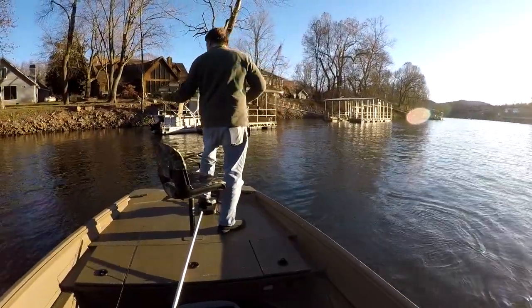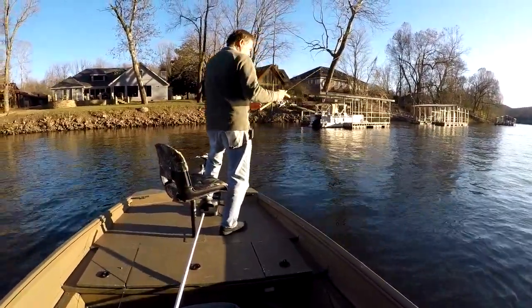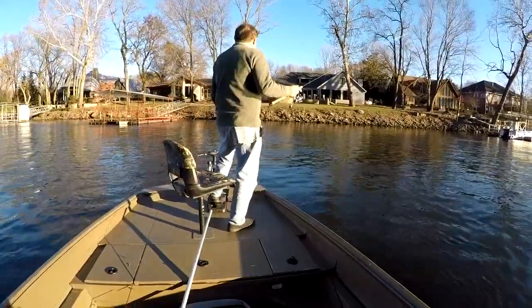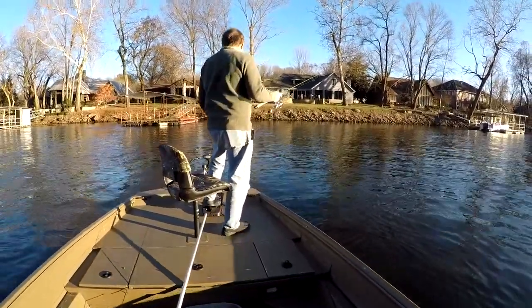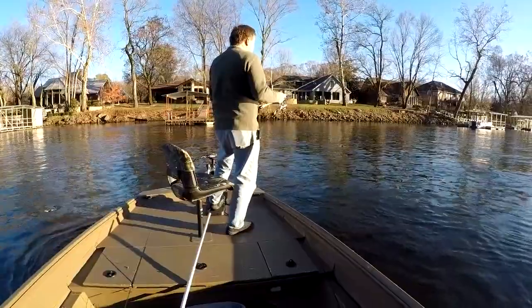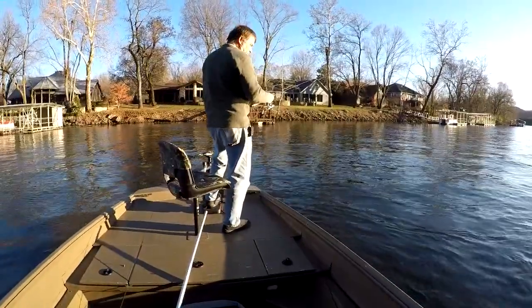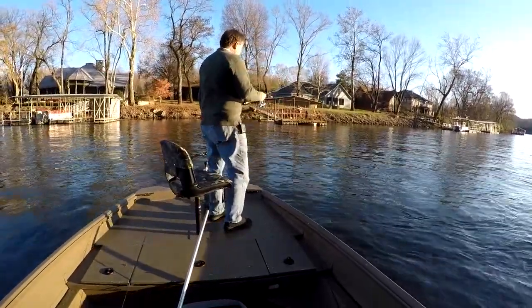Gonna move out again a little bit. Let's try to stay out in the middle till I get down a little past the big log house. Then I'll move a little bit to the inside, but not too far. There's quite a bit of wood along this bank, even out away from the docks. There's a big root wad just on the lower side of this dock with the red pontoon, and that will eat up your rigs.